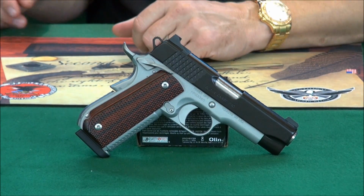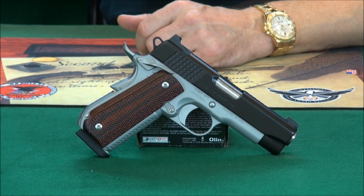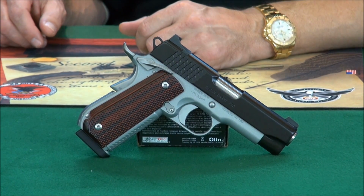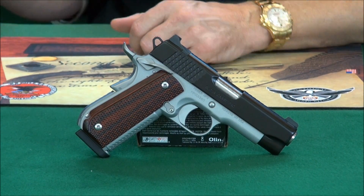5-inch barrel, stainless steel, match grade bushing. Everything about these firearms is incredible. Wow, this one's expensive. You ready for this? $1,530 retail. $1,530.